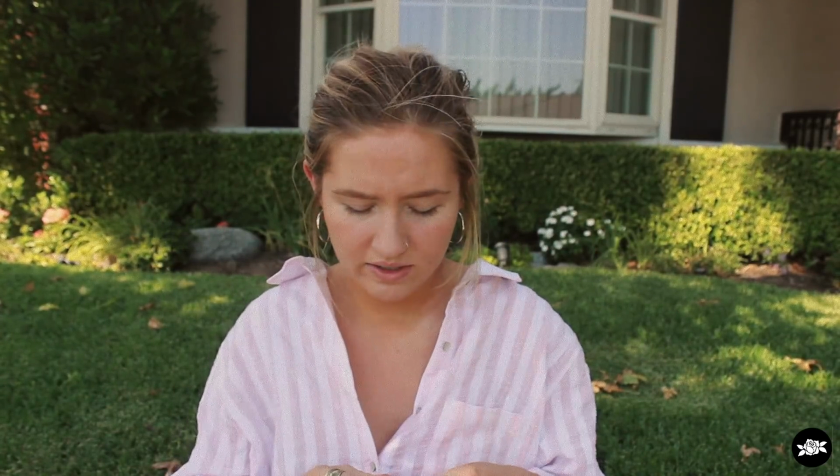So after the primer goes on, I oftentimes go straight in with my concealer to conceal all my scars. This one is the Maybelline Instant Age Rewind. This one's really light as well.